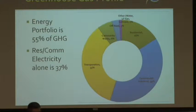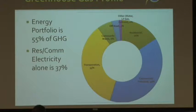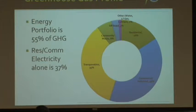And this is a quick portfolio of how our GHG emissions inventory looks. And you'll notice over toward the right-hand side that the residential and commercial industrial energy consumption covers together 55% of our GHG emissions inventory. This is based on our 2008 baseline study. So 55% of our GHGs are coming from energy consumption in our community. If you cut those two pieces of the pie further and look at gas versus electricity, electricity alone is 37%.